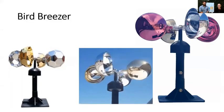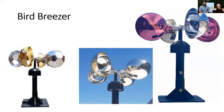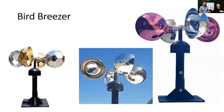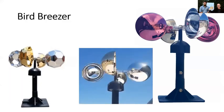So normally you'd use your standard Eagle Eye about every 30 meters. It actually has a 25 meter radius, so you're getting some deterrence left and right, up to 50 meters, and then your other units link in. The Bird Breezer only covers 2 to 3 meters either side.